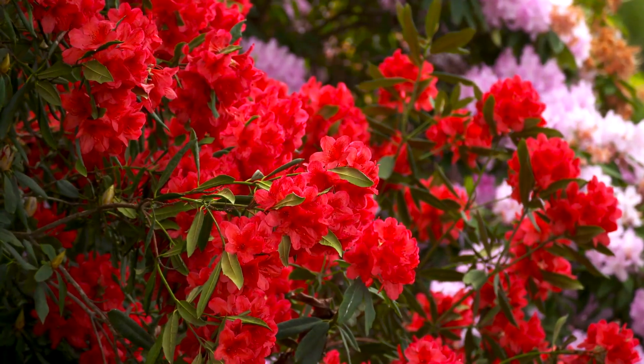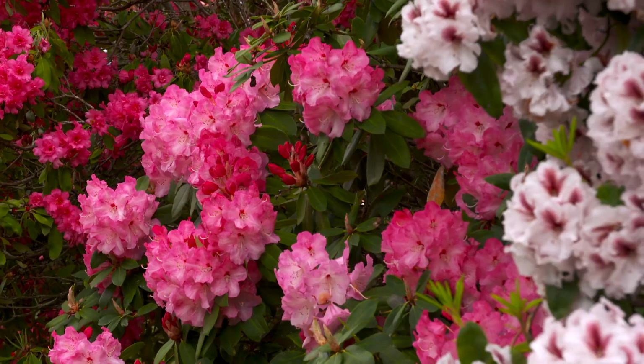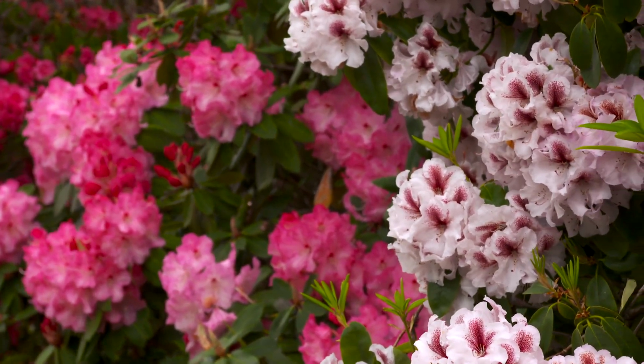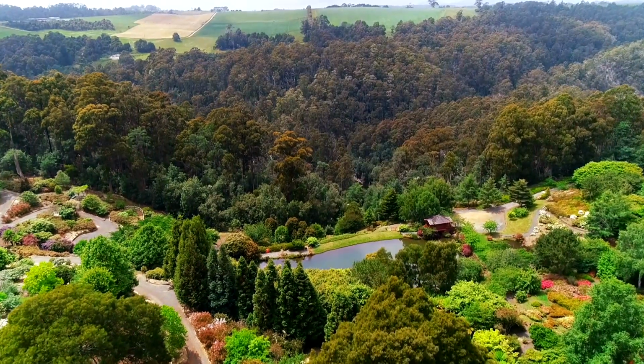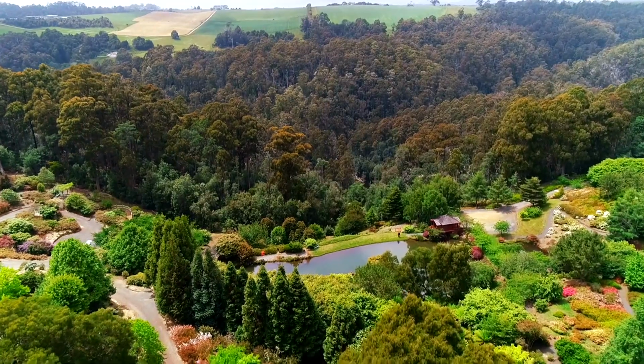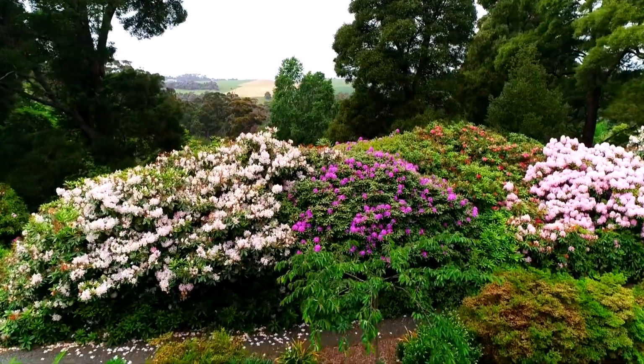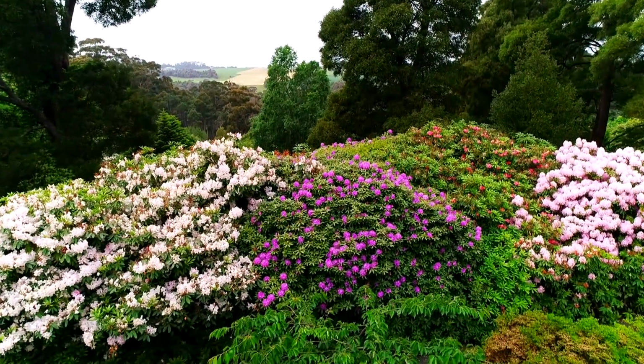Isn't this gorgeous? Absolutely fabulous and dramatic. Rhododendrons are real showstoppers in cool climate gardens right around the world. This beautiful woodland garden just outside Burnie in Tasmania is inviting you to take a trip around the globe. So get your passports ready.